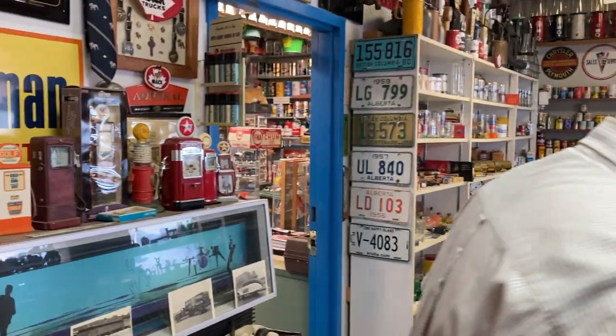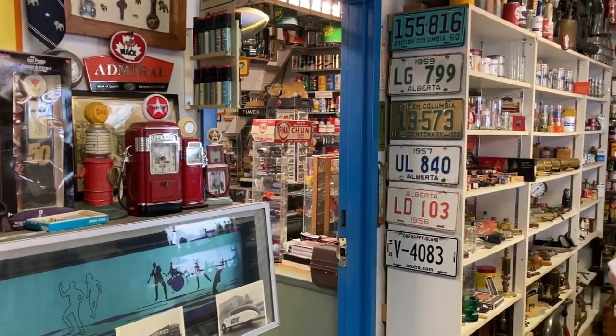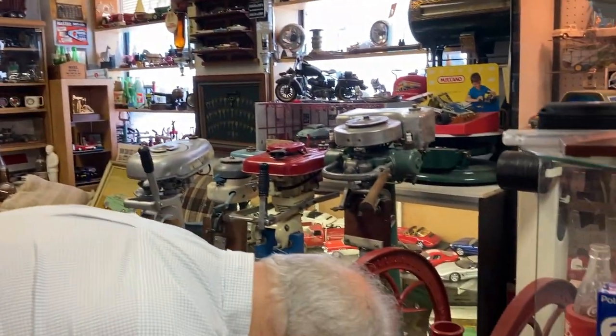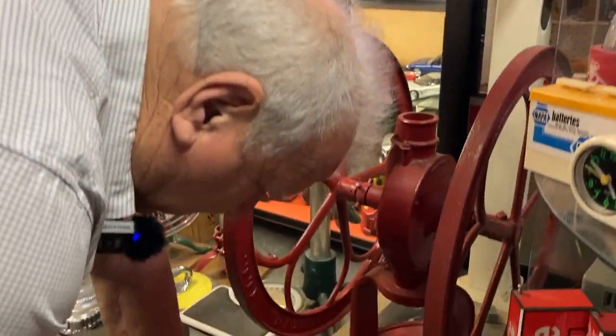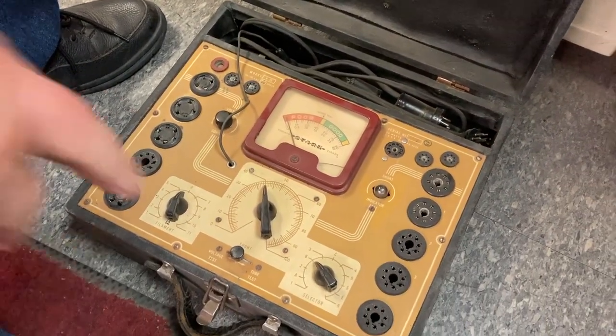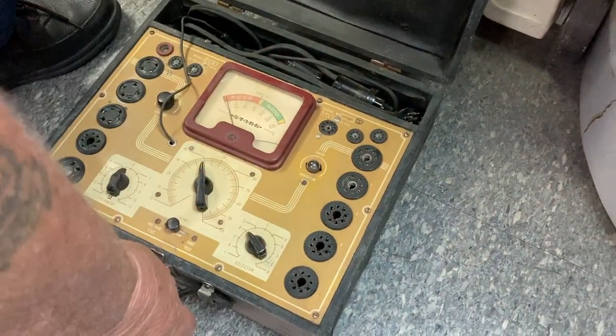It's funny, because when I was trying to find you here and I called your wife, she just started giggling, thinking, oh, you're going to be surprised when you see it. And it's like, oh, my God, I know what she means. This is a lightning rod tester. Oh, it is, yes. Look at that. And the bulb, you call these test bulbs.